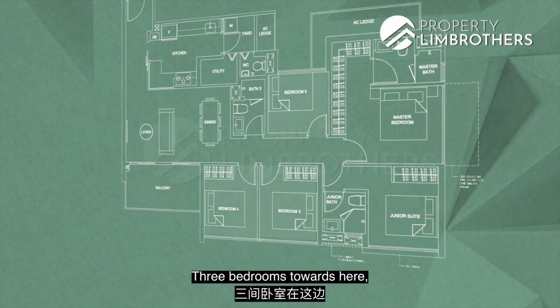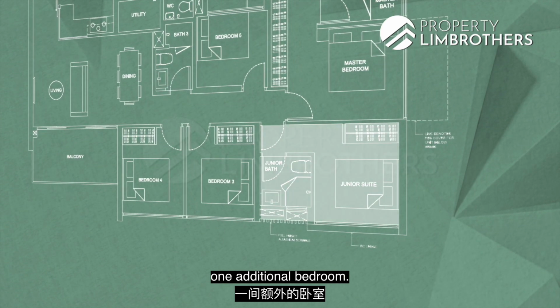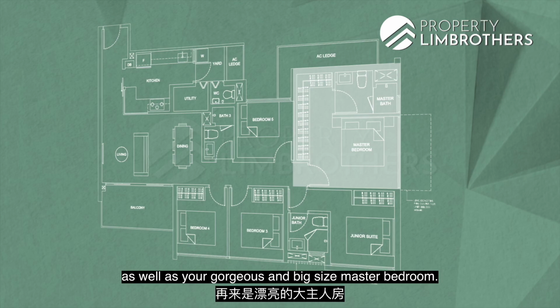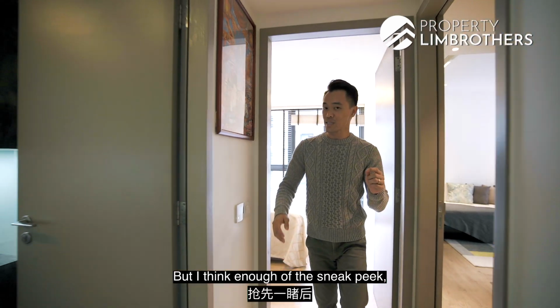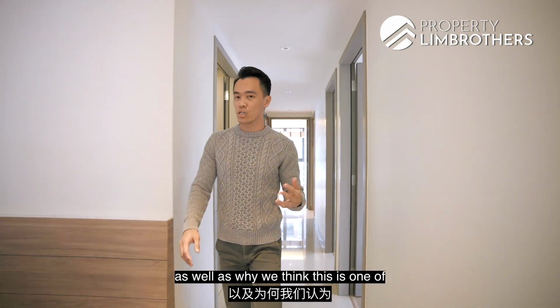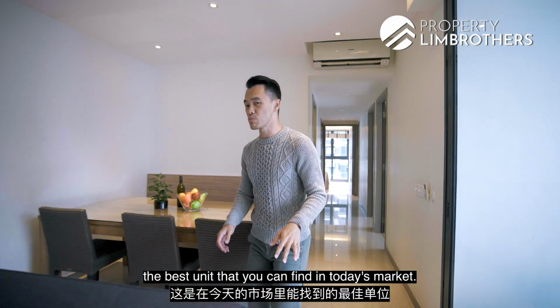Balcony tucked towards here, 3 bedrooms towards here, 1 common bath, 1 additional bedroom, and that's where you have your junior master as well as your gorgeous and big size master bedroom. But I think enough of the sneak peek, let's dive right into the project specifics as well as why we think this is one of the best units that you can find in today's market.